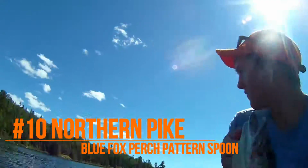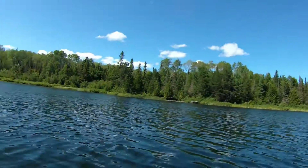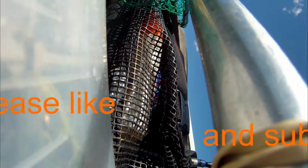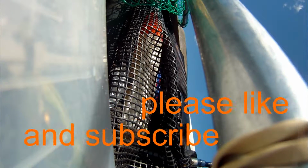I'm back on the north side of the lake. Back at that first weed bed again. He just smashed it. Got a fish on here. Oh, I lost it.